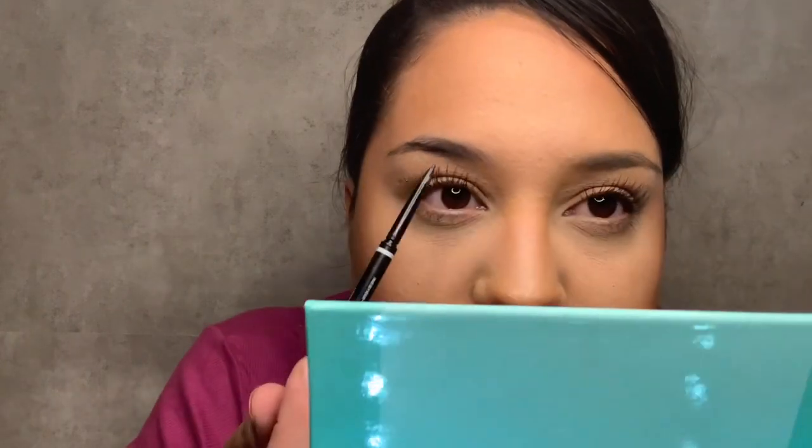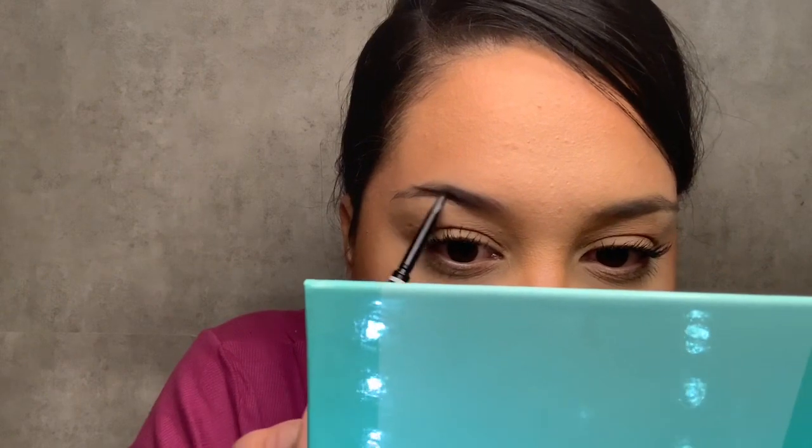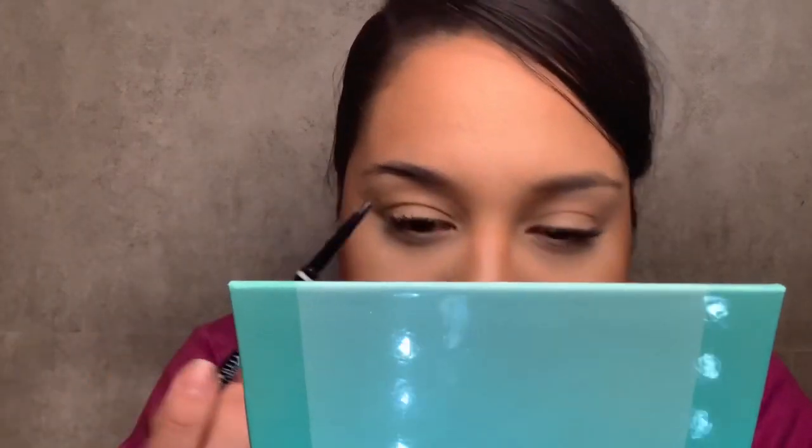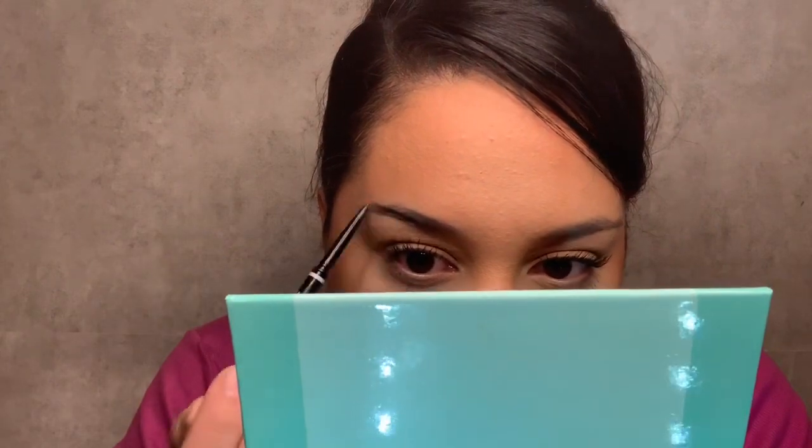And I go over this little spot like 20 times, okay? Because I like to have a nice defined brow because I don't go in and clean up, okay? That's a waste of my time. So I'm just gonna go in here. You can if you want to.